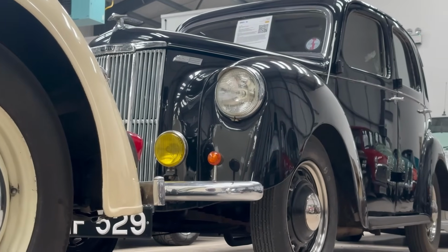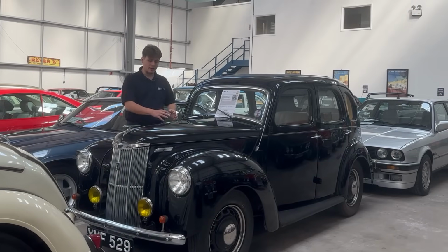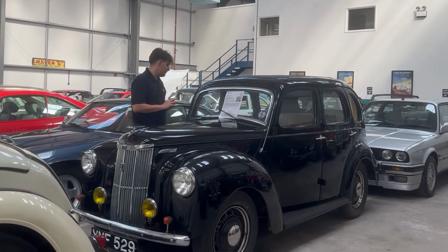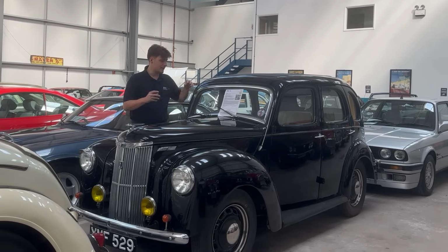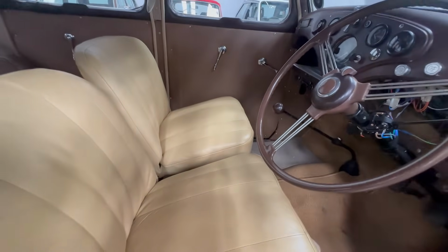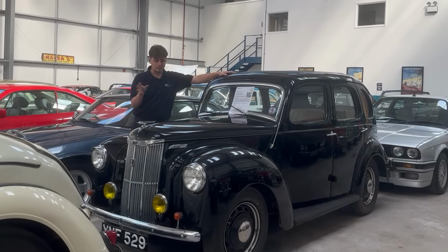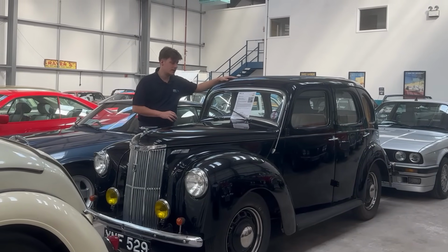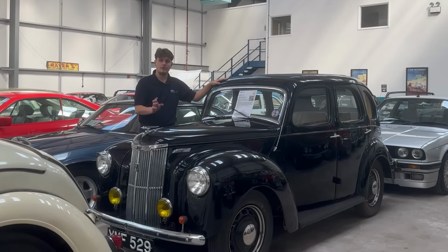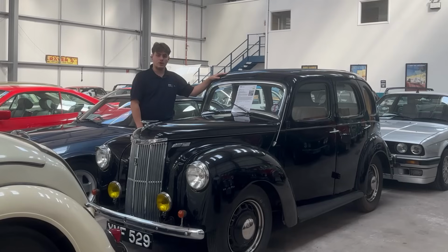So when we knew this was coming, we knew that it would be a nice example, and it is, again by no means concours, but still very good. It doesn't require any sort of major work as far as I can see. Now this one has had a new engine. It's covered just 4,000 miles since, well, not a new engine, it's been rebuilt, sorry. It's covered just 4,000 miles since the rebuild. And like I say, large amounts of other maintenance work done, which is all recorded on the history file. So if you are interested in this, I recommend coming down, viewing and having a look at that history file, because it makes for quite good reading.